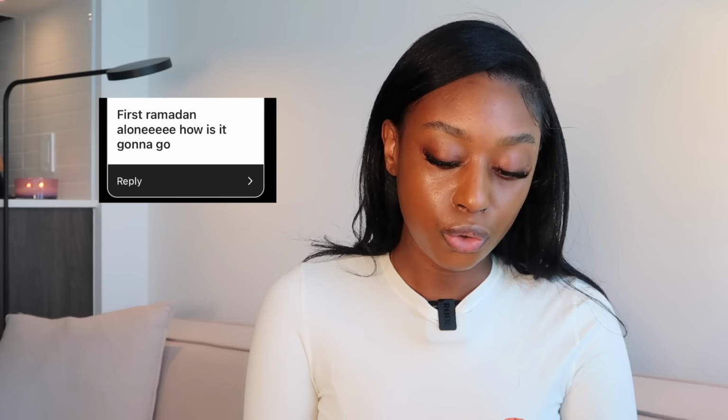First, Ramadan alone, how is it going? Ramadan alone is not the best, I'm going to be honest, because I feel like Ramadan is meant to be done with your family. You're meant to break fast with your family and do suhoor with your family, so me not having anyone to do it with is hard. It's hard to wake up at 5 a.m. to eat, and breaking your fast is just kind of lonely, to be honest.